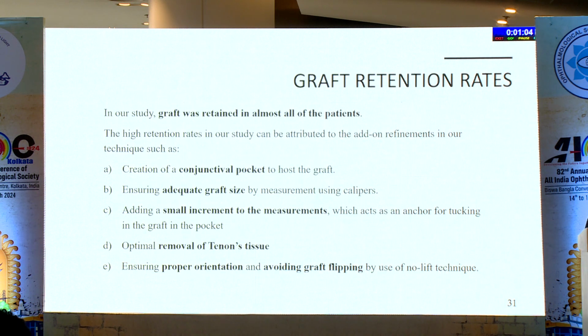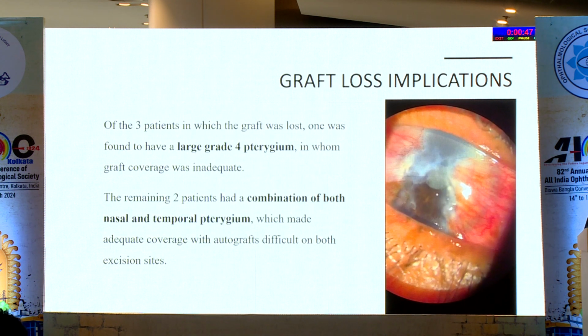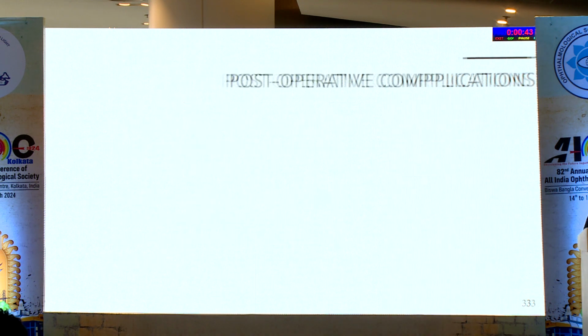So graft retention rates were pretty high in our study because we added certain refinements like creating a proper pocket, ensuring that the graft size was adequate, and we even increased the graft size. We optimally removed the tenons tissue using a dual method, and we ensured that the graft did not get flipped by using the no lift technique. So only 3 cases of graft loss were encountered, mainly because of the inadequate graft coverage.